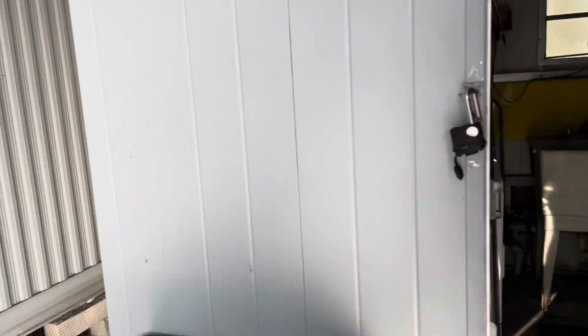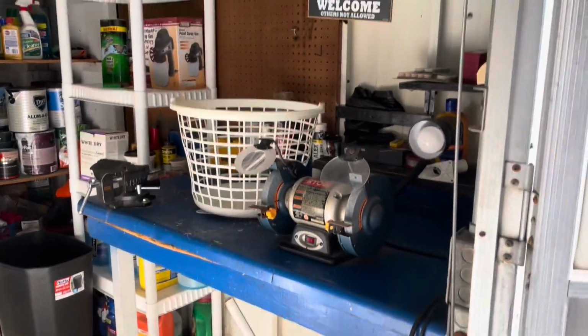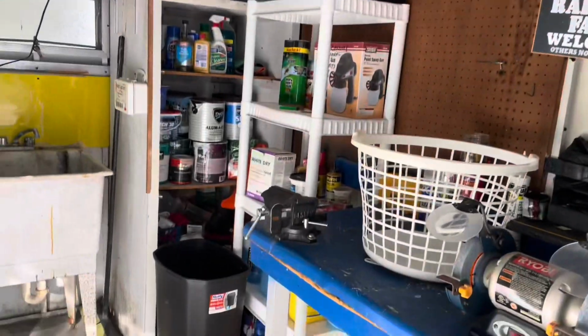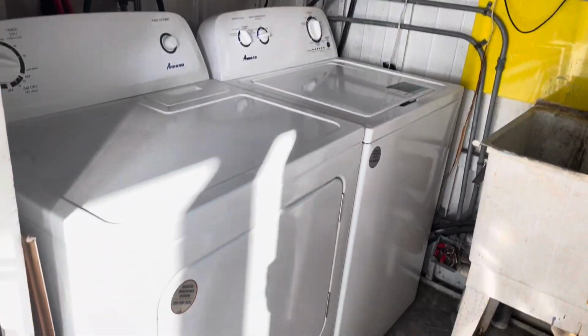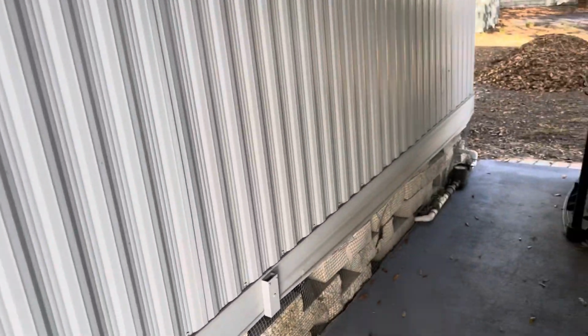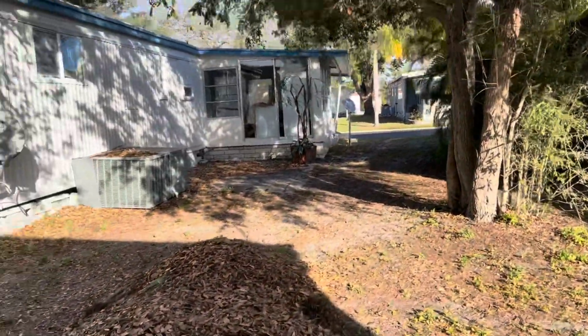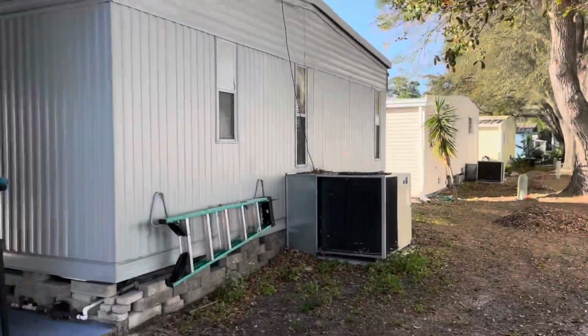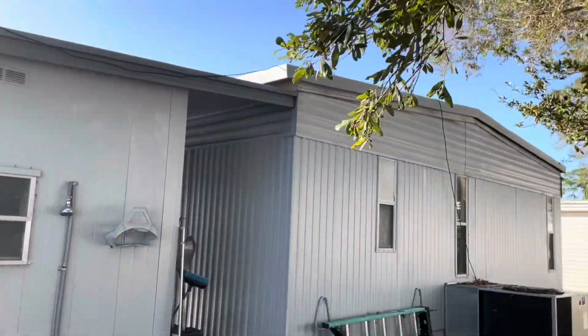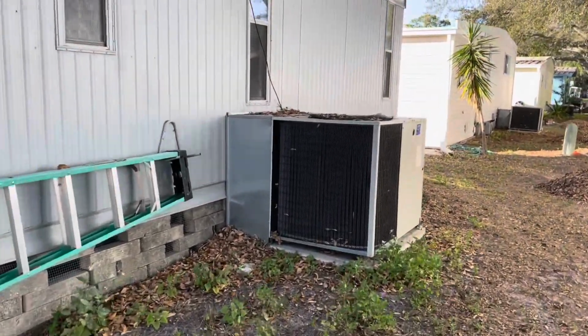The washer and dryer are brand new. There's also a freezer in there. Nice workbench, for those of you who are into doing stuff. This is the back of the home. AC unit is only 3 years old.